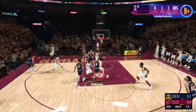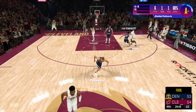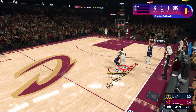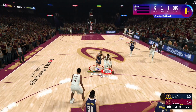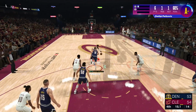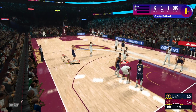Murray against Garland. It's in! And what a sensational bucket to bring them within 1. And there's no doubt Murray can fill it up. Good luck bringing him down to earth when he's on this kind of a roll. 24 seconds left in the fourth quarter. Mitchell feeling it out a bit. And they go to the intentional foul. Jamal Murray, his second team foul.